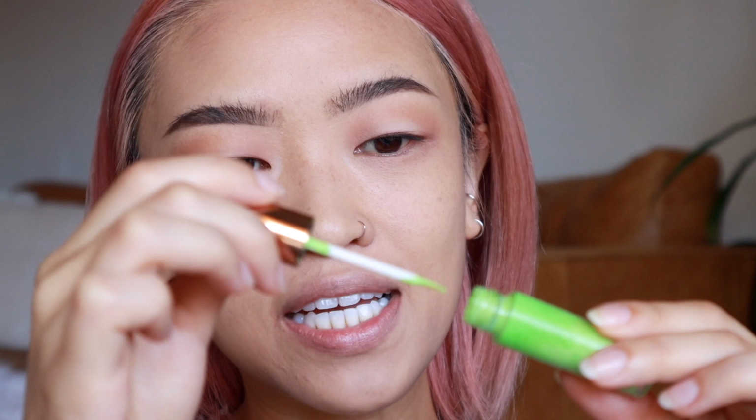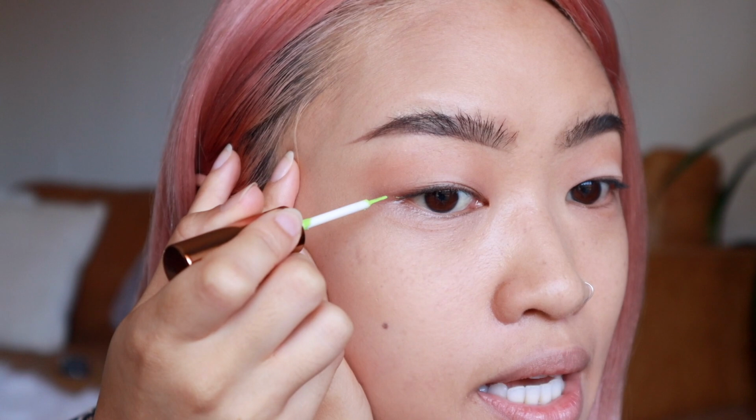You can just use a Q-tip or a concealer brush to clean it up, and it just doesn't transfer or smudge as much. So first, just clean off the brush of any excess. You don't want too much product on the brush. I like to start off with just a little bit of the product so that I can at least outline or trace out how I want the lines to go. I'm starting off here and just drawing a regular winged line the way that you normally would.